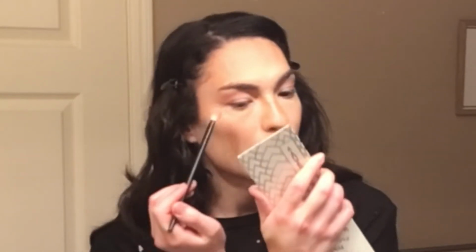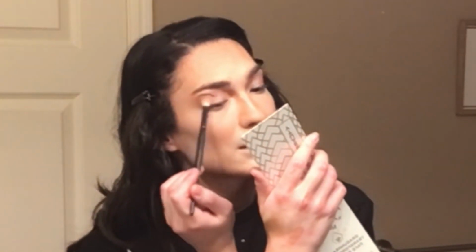Now mind you, with these shades in Nikki's palette, she has said that it's better to use your finger for the shimmer shades, but I want to lose the shine a little bit. And so I'm using a brush because I just want the shade. I just like the color.